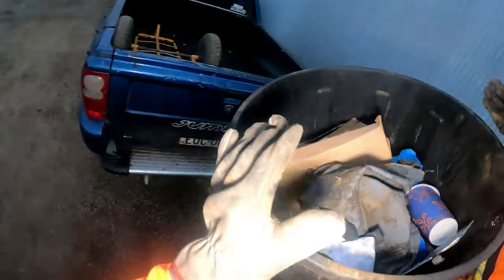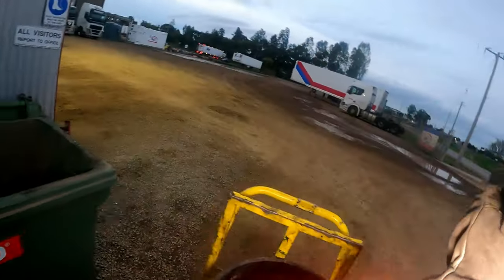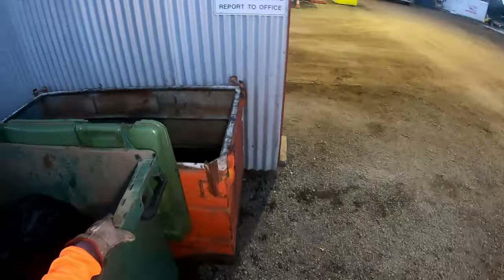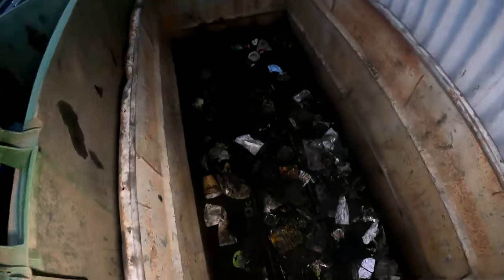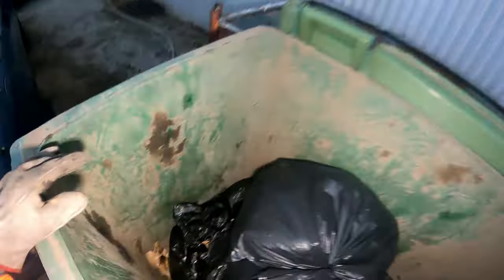Just dragging these bags out. Pain in the ass, we're back here at the old truck depot, like always. That's got some weight in it. I'll put that down there. I notice there's a number plate in there. Now, let's have a gander in here. Nothing there. Let's have a look through here.